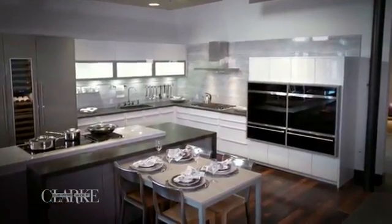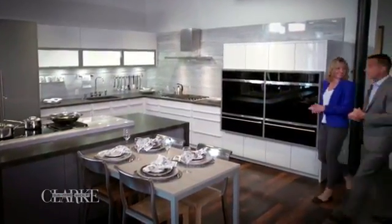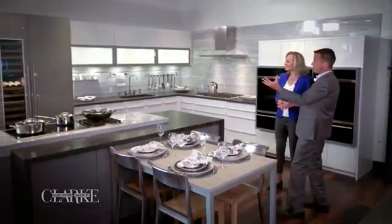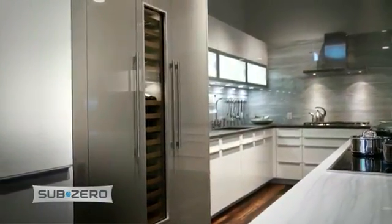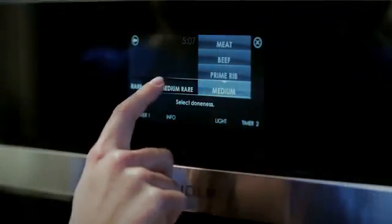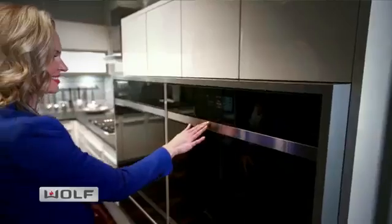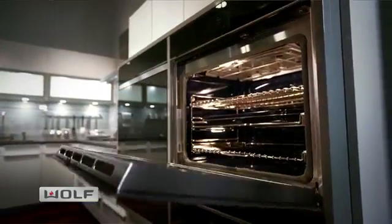Wow, this really helps to envision how these products are actually going to look in your own kitchen. That's the goal. And as you can see here with Sub-Zero, you have the opportunity to customize your refrigerator, your freezer, and your wine storage to specifically fit your lifestyle. Plus, you can test drive Wolf's newest technology. Test driving these appliances is really the only way to make the right selections.